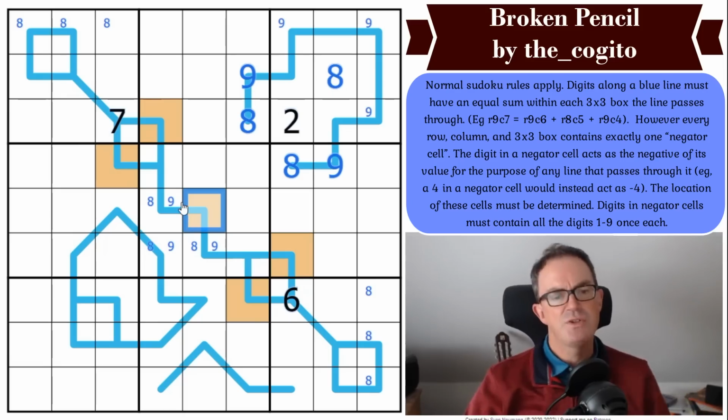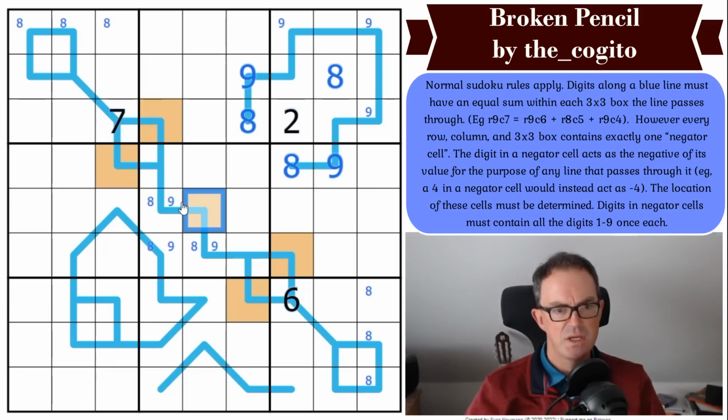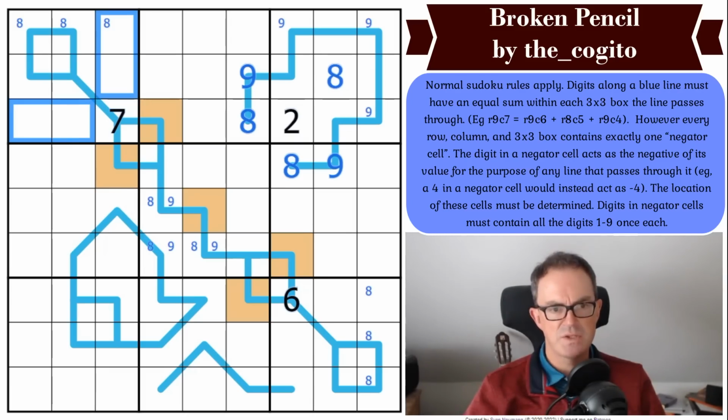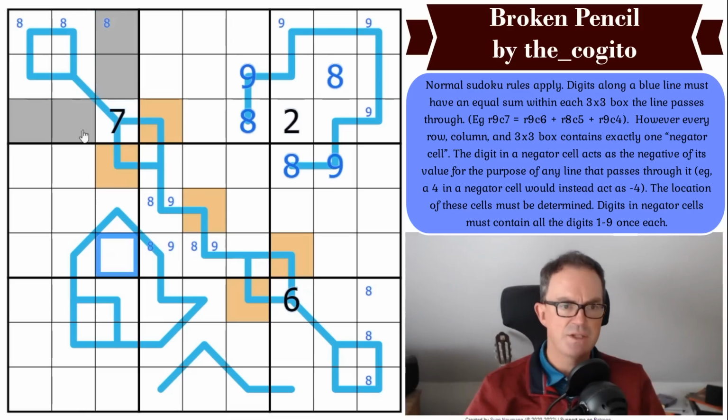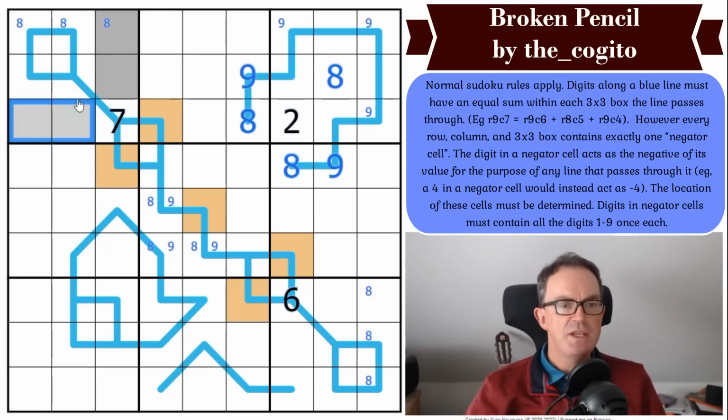Because now I'm suddenly thinking, is that negative? Oh, I tell you what I should do. I think what I should do is to try and keep track of the positions of the negative numbers. Because in this box, I know that the negative number is on the line. So those cells have got to not be negative. So I'll make those, what should I use? I might use grey today for a change. So these grey digits are not negators.